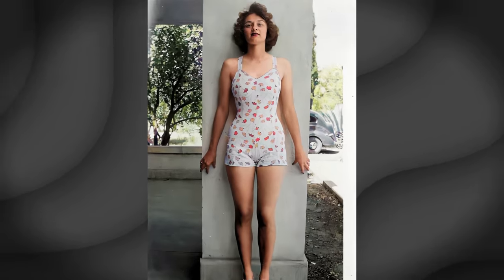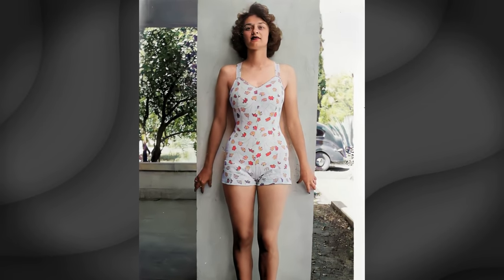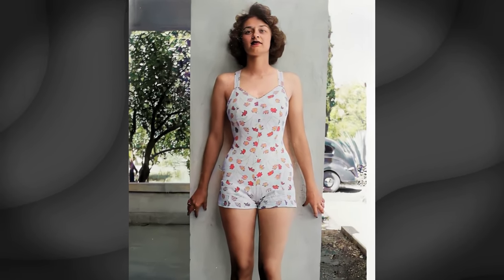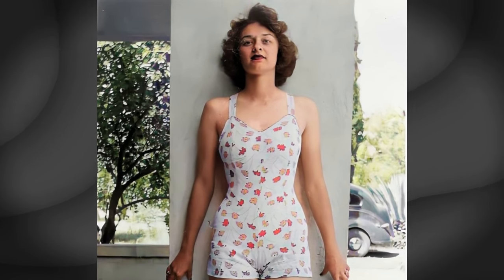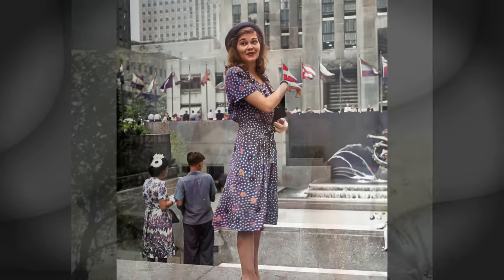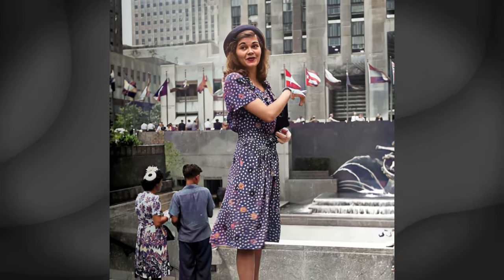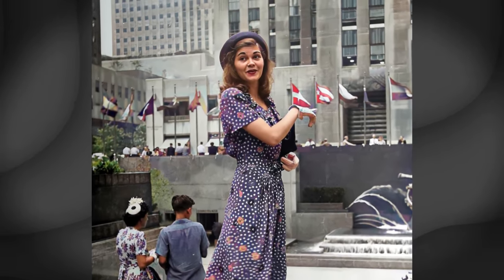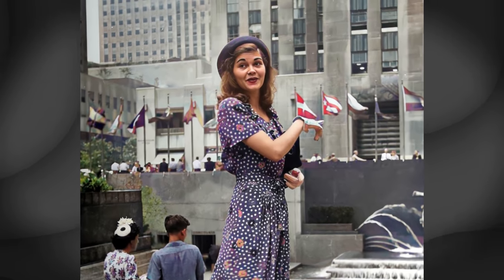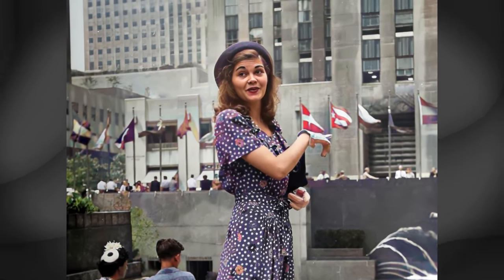The 1940s was a decade of change, but also a decade of resilience and creativity. Women had to adapt to new roles and new circumstances, but they also found ways to express their individuality and femininity through fashion. While the 1940s saw a shift towards practicality and functionality due to World War II, soon the 1950s would mark a return to more feminine and glamorous styles.